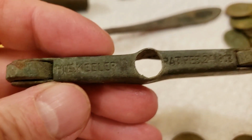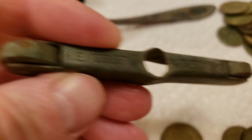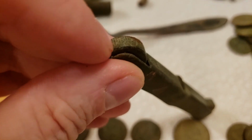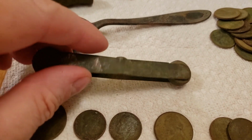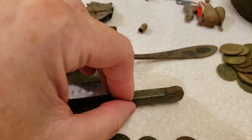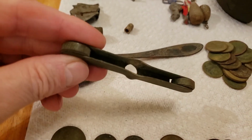This is really cool. I just don't know what it is. It says H.E. Keeler, patent, February 24th, 1903. The ends here have cuts in them for grip of some sort. I don't know why or what it would have been used for. This beam pattern indicates that something may have gone through and bolted onto this, and this would have ridden on something, perhaps, and fairly forcefully. I don't know.